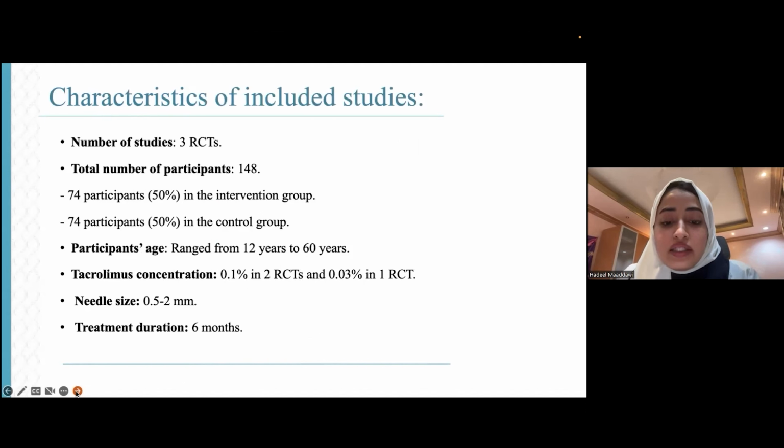For the study characteristics, the total number of participants is 184, equally divided between the two groups. The participant age ranged from 12 to 16 years. The tacrolimus concentration was 0.1% in 2 RCTs and 0.03% in 1 RCT. The needle size ranged from half to 2 millimeters. And the treatment duration was carried through 6 months.